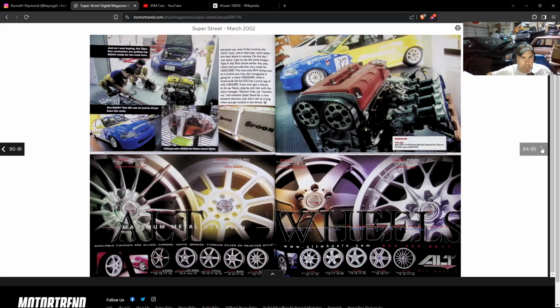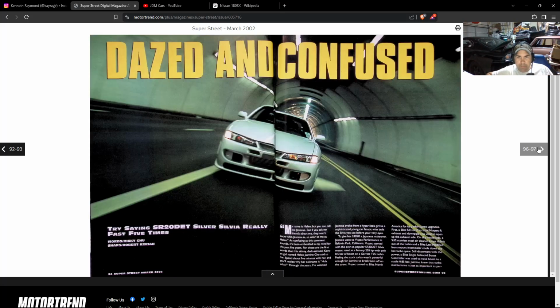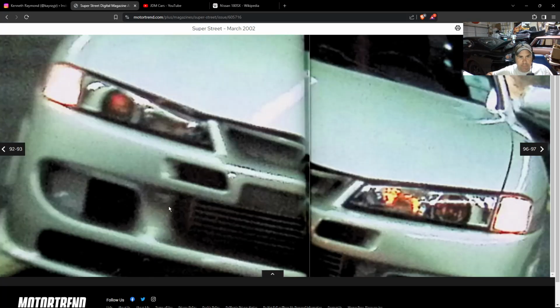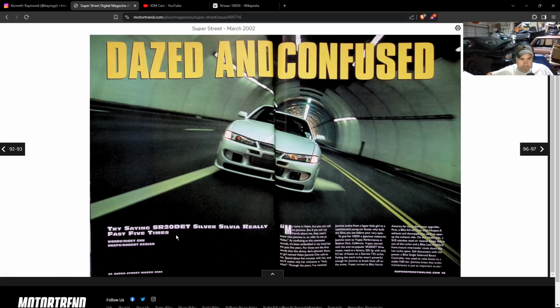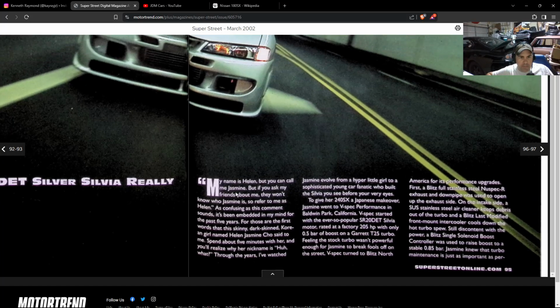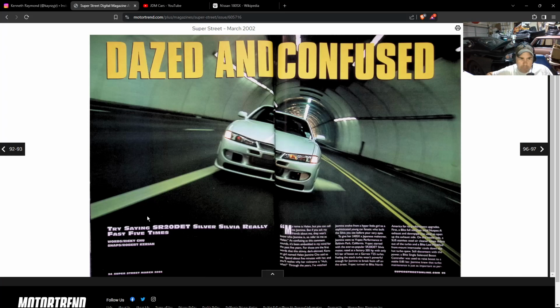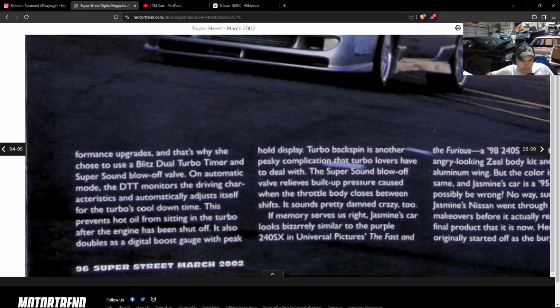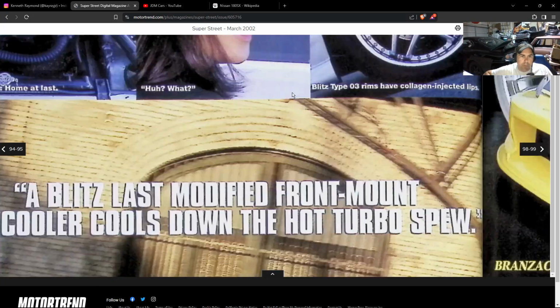Let's see. Ooh, the good old Spoon. The Spoon Civic. Ooh, what do we got here? Dazed and Confused. Y'all know what that is? Do ya? Do ya? SR20DET Silver Sylvia. What do we got going on with this project? All right. Oh my gosh. Work with me.